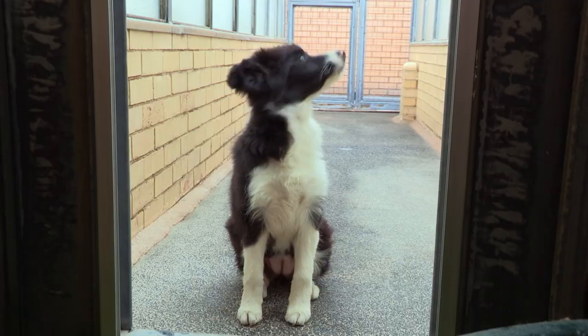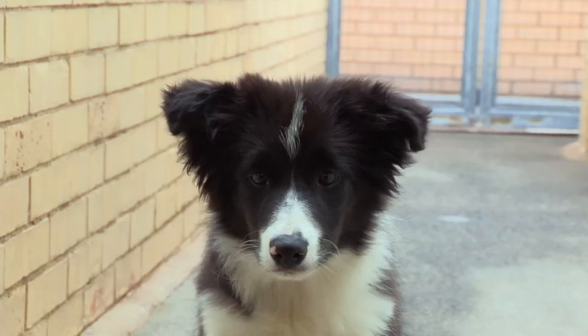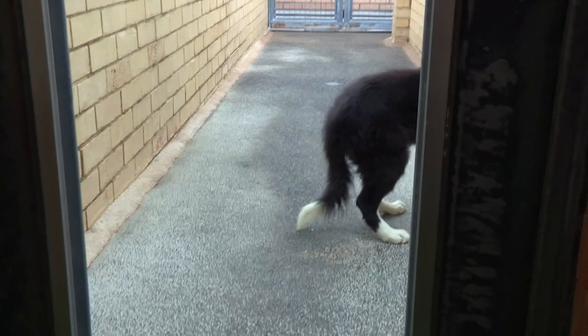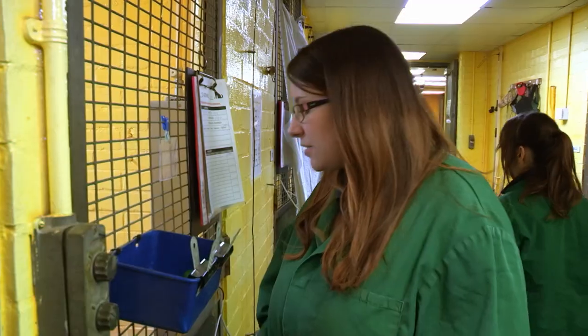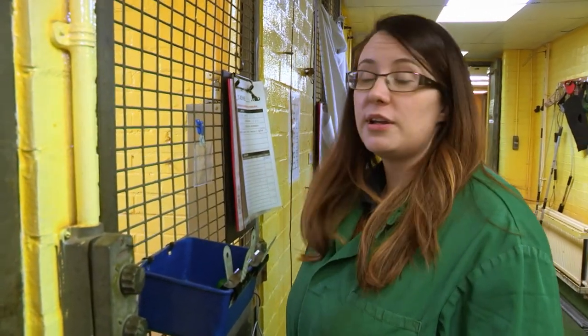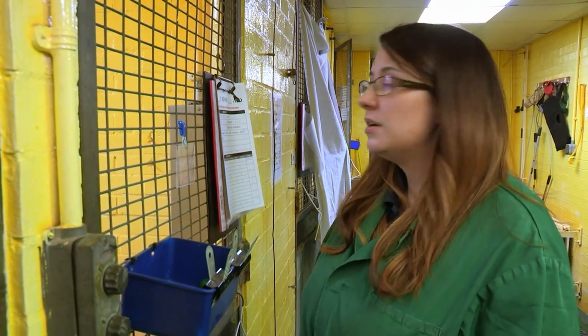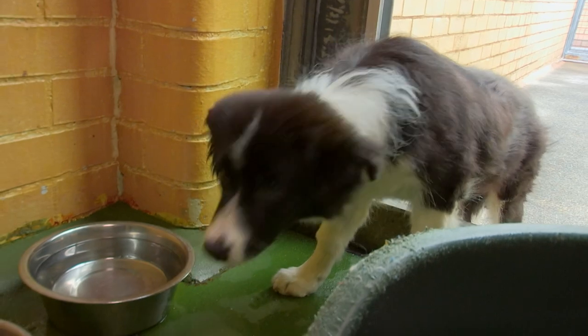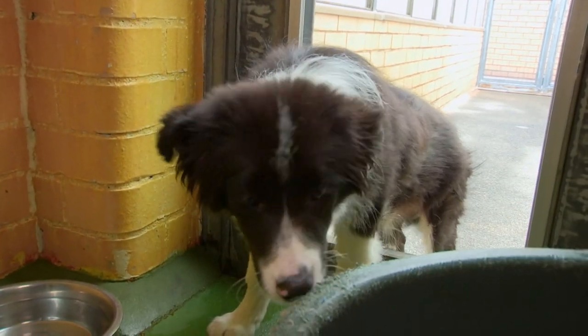In the dog kennels, 5-month-old Border Collie Kia from Australia is still waiting in a queue for her documents to be scrutinised. So I had a drink, had some food and been to the toilet, so it's all the three things that we'd hoped for, and it shows that they're not stressed. So yeah, we'll just leave her to it now, let her stretch her legs and rest.